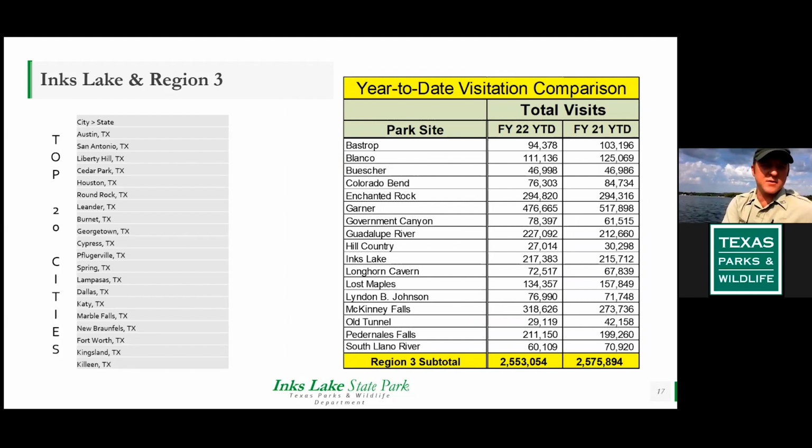And Austin is quite far above San Antonio in percentage of visitors that come from the different cities and towns and rural areas out to Inks. So those 20 cities plus a lot of others and international visitors all come to Inks. And here you can see I have the numbers for our fiscal year 22 and our fiscal year 21. This only ran to July, not August, from when I was making the presentation. But you can see we here at Inks Lake had a small increase in visitation between 22 and 21.